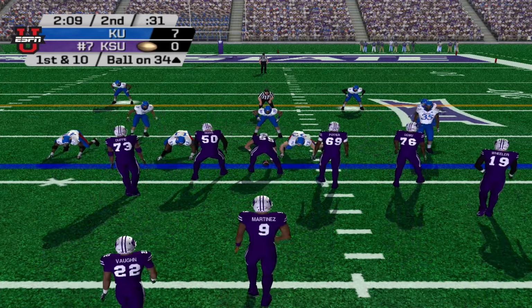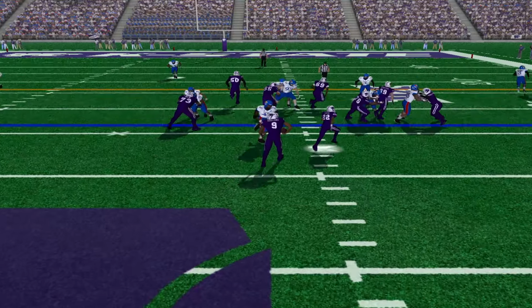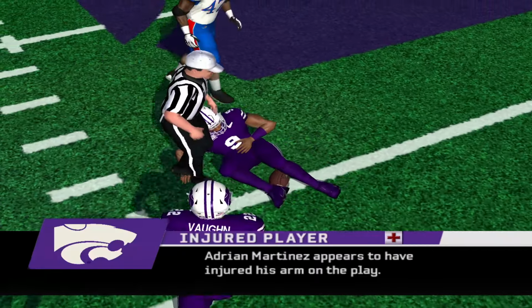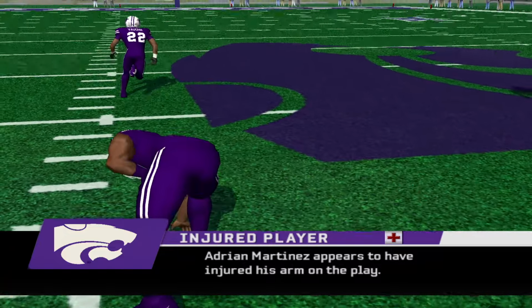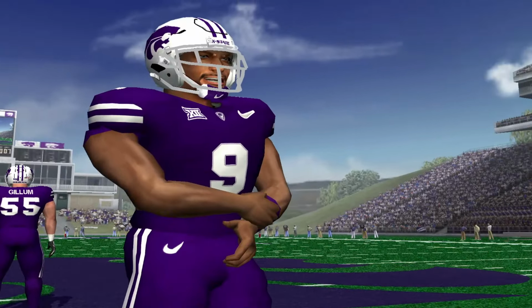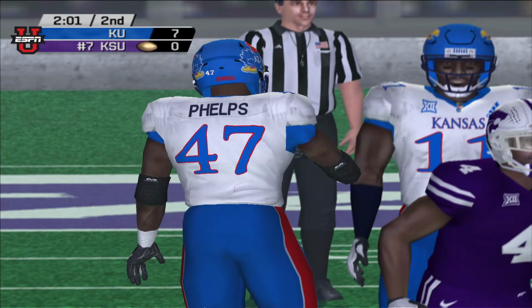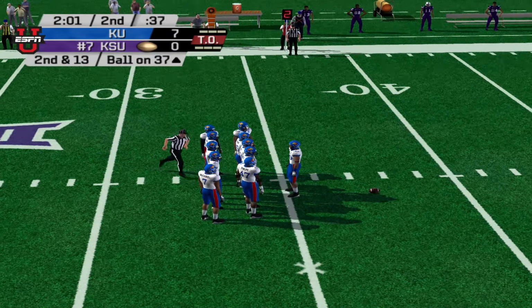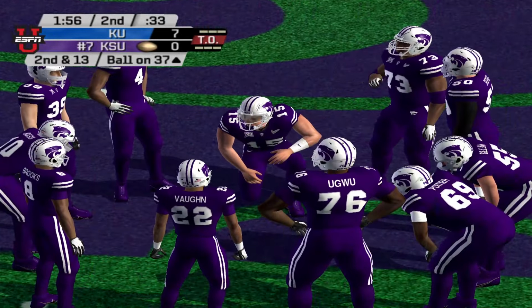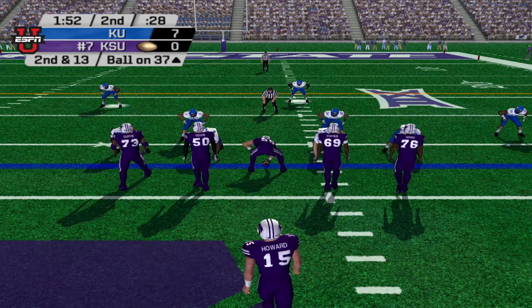They're on the right side of the 50 as they start this drive. The Wildcat set up in the gun. Stop behind the line. He appears to have been injured on the play. It's second down now and 13 to go. Ball on the 37-yard line.